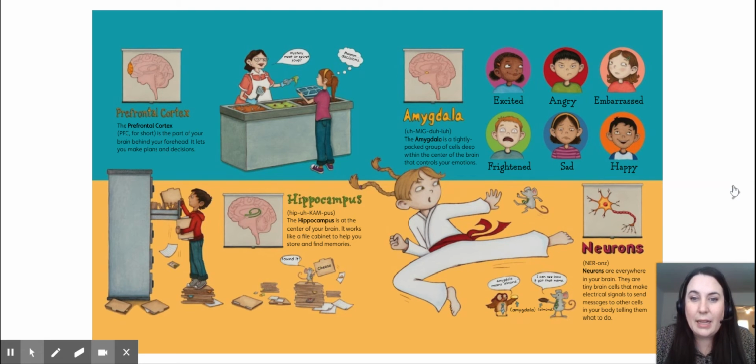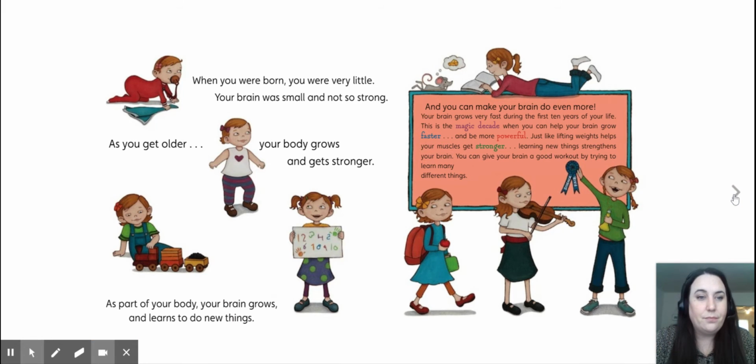The amygdala is a tightly packed group of cells deep within the center of the brain that controls your emotions. So it tells you if you're excited, angry, embarrassed, frightened, sad, happy.